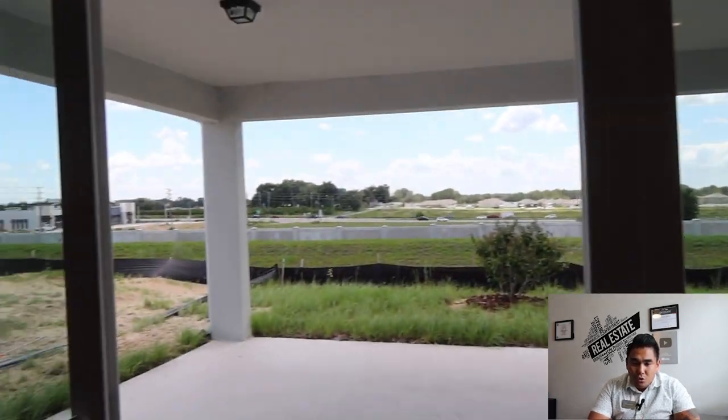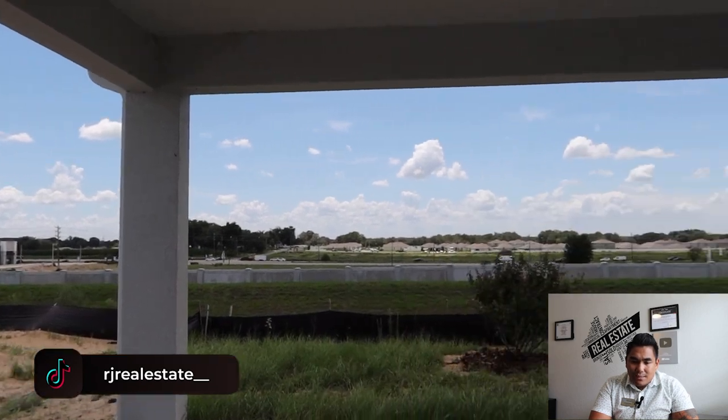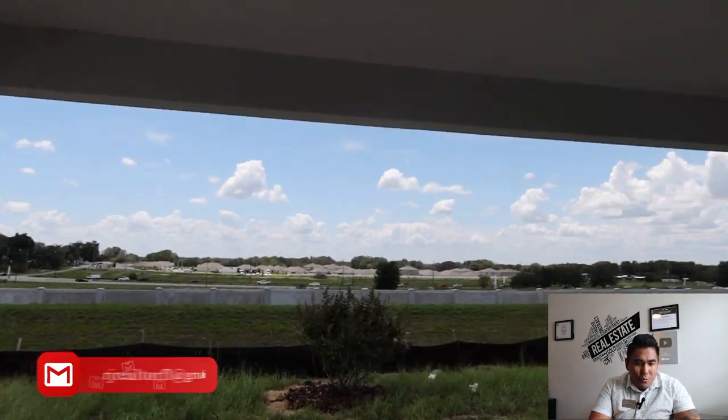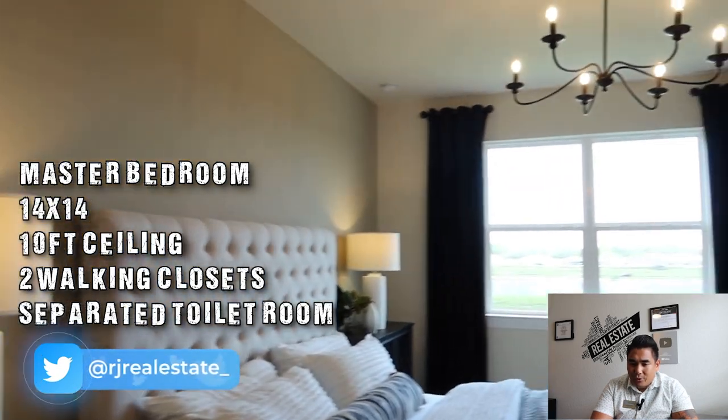And look how huge this patio is. This patio is estimated at a size of 20 by 20, with the same 10 foot ceiling, and you can put whatever you want in there, with a good size television. Whatever you want to put in there is going to be really nice. And this master bedroom is the size of 14 by 14.